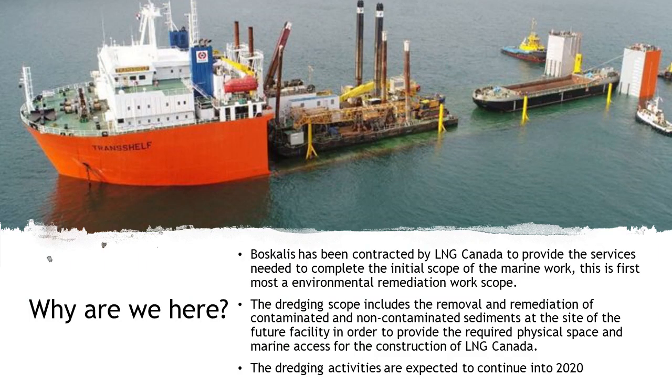So why are we here? Boskalis has been contracted by LNG Canada to provide the dredging and marine services needed to complete the initial scope at the terminal to support the construction of the main facility. This current scope is primarily focused on environment remediation. The dredging includes the removal, and remediation of contaminated, and non-contaminated sediments, at the site of the future LNGC terminal and, to provide the required physical space and marine access in support of the onshore construction of LNG Canada. These dredging activities are expected to continue into 2020.